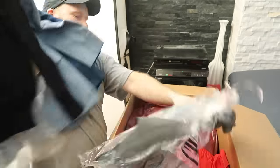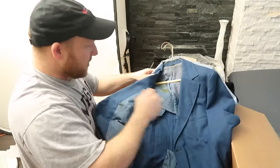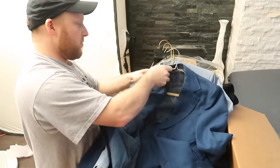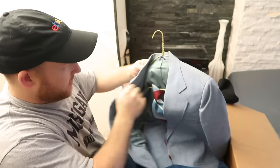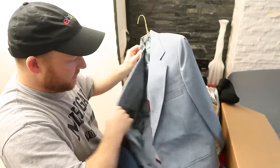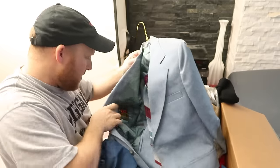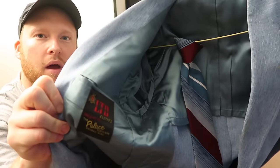All right. We got suits here, guys. This one's in bad shape. I don't even know the brand, but hey. Another one. Oh, there we go. Oh, it says dry clean only. It's probably in the pocket. Oh, there it is right there. You guys can see that.